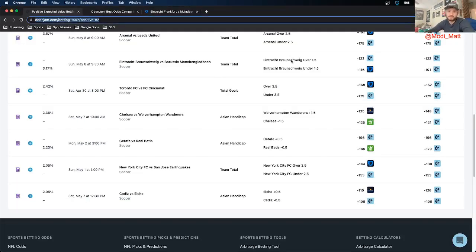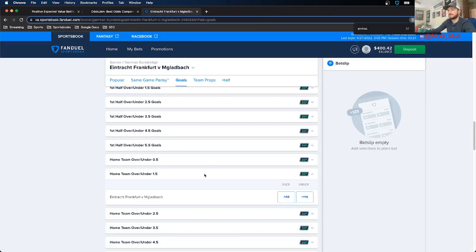So I found a 3% of my bankroll one right here. I'm not even going to try to pronounce this one. Eintracht versus Borussia. Looks like the play is on Eintracht to go under 1.5 team total. OddsJam perfect line prices that at minus 101. The other side of it is minus 122. So you add those two together, 23 cents in market width. And I'm getting it all the way at plus 116 on FanDuel, which gives me positive expected value of about 3.17%. Since it's within the 16 to 25 range, this is going to be a $60 bet for me.